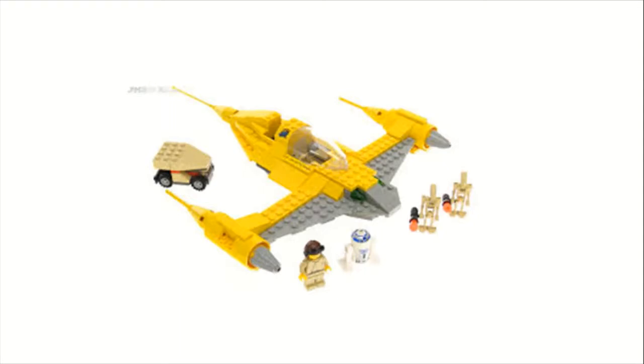As you can see, this one came with an Anakin Skywalker little pilot minifigure, an R2-D2, the 2 battle droids over there, and then the little kind of side droid. It's almost like a little mechanic thing. I do think for $20 this is a pretty good value. You do get the 2 battle droids, and then sadly you only get 1 real minifigure, but you do get R2-D2, which I think is pretty cool.